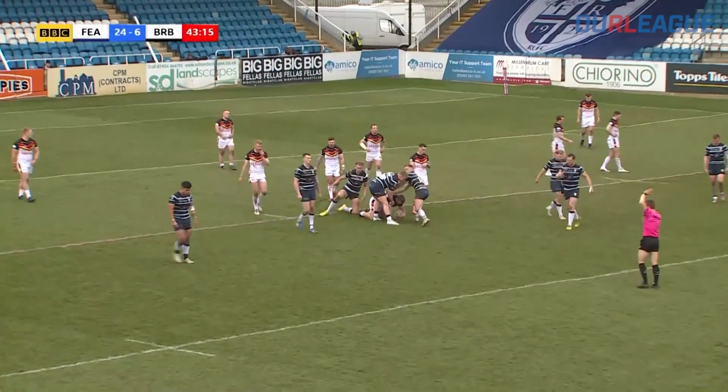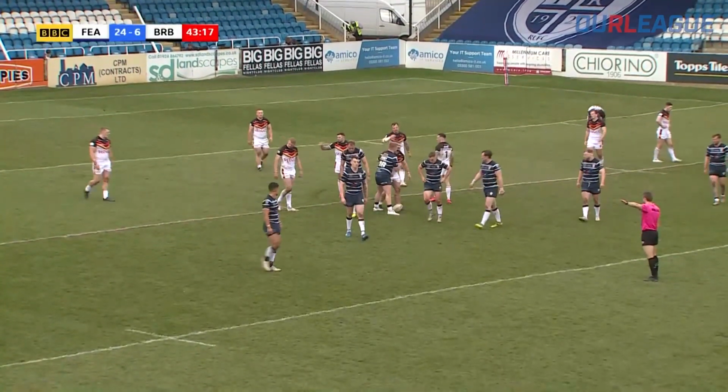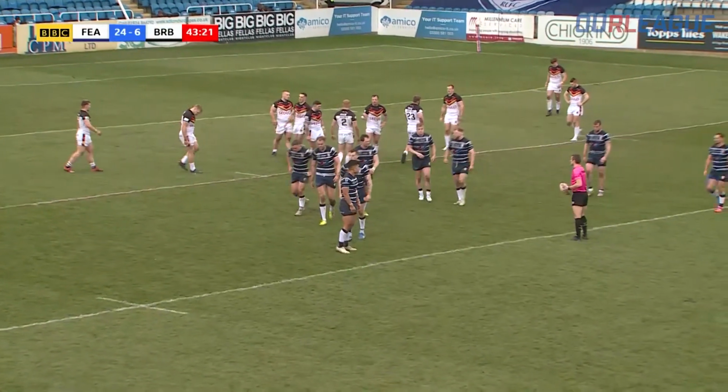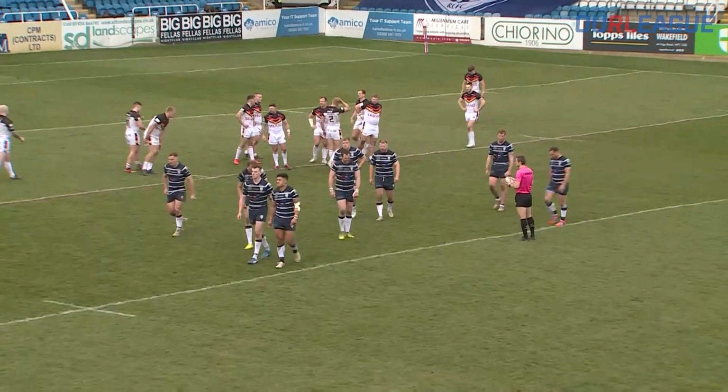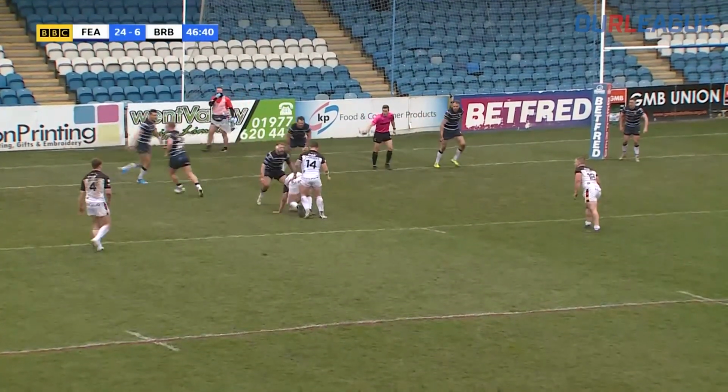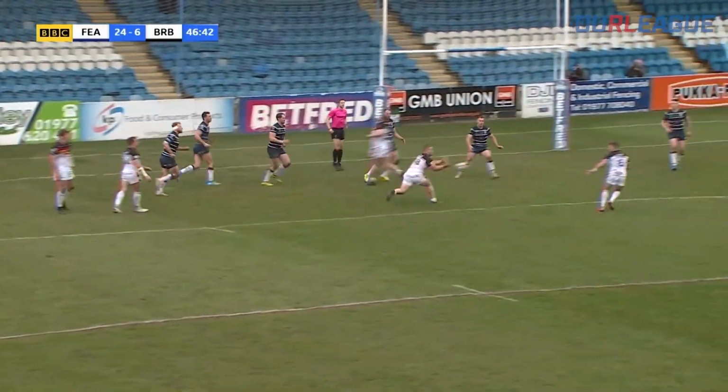Featherstone in particular, a club who really do fancy themselves for promotion this year, and at the moment they can fancy themselves for a next round in the Challenge Cup. They're winning here by 24 points to 6. The half-time hooter sounds. Featherstone read that, come in with the defence and stop any further action.